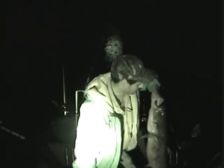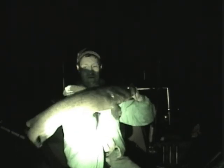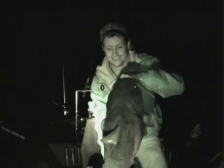That's what it's all about, man. Flathead fishing here on the White River by yourself in the middle of the night can be a little bit tricky. But my patience paid off. Oh, yes. Look at that, people. Look at this beast, huh?